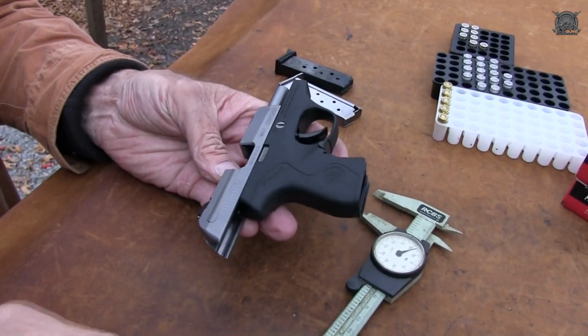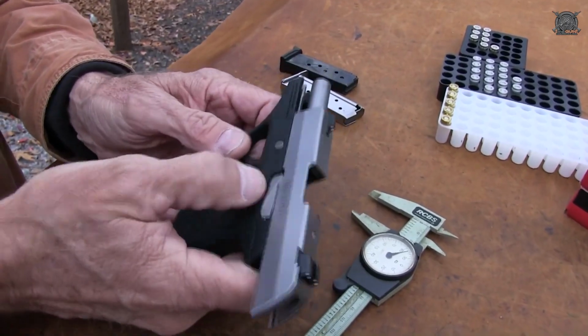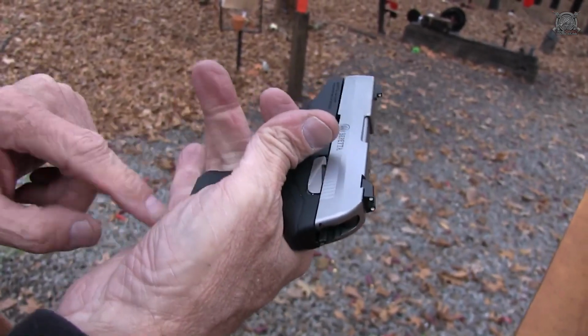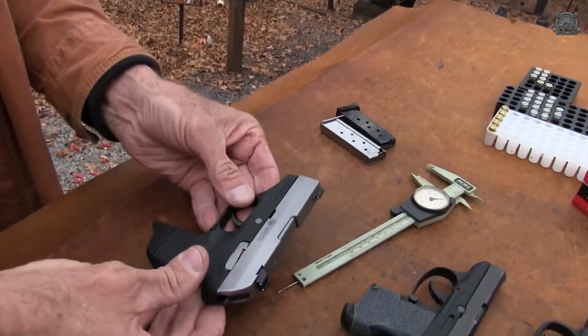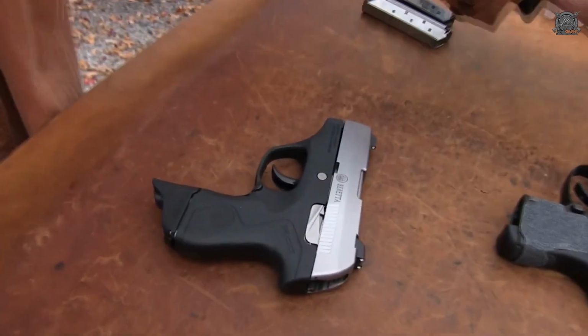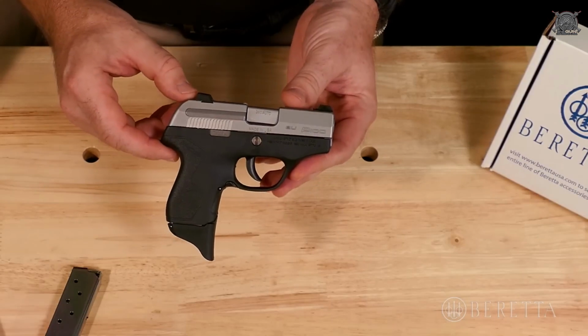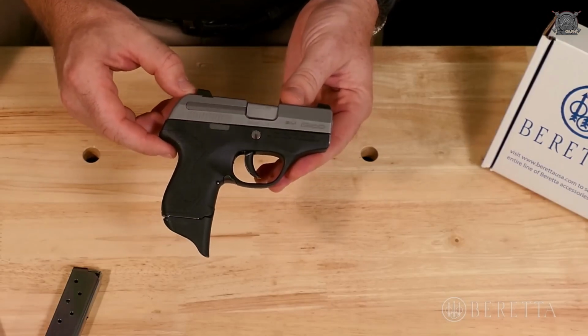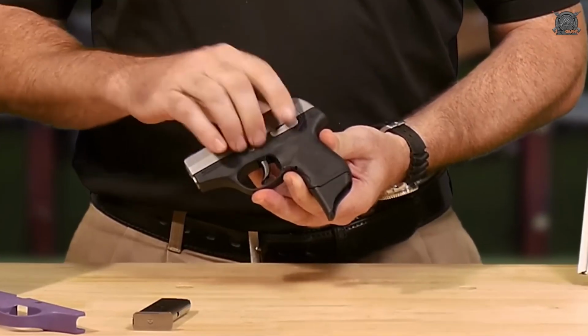The double-action only trigger is consistent, though some might find it a bit long. Once you adapt to it, the consistent pull helps maintain safety in pockets or purses. The sights are low and snag-free, so drawing from a pocket rarely catches fabric. If you want something more advanced, you can swap out the standard front sight for night or fiber optic versions.